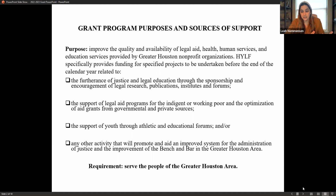So to the extent that you are looking for funding through HYLF, I would try your best to look at these stated purposes and see best where your project can fit in.